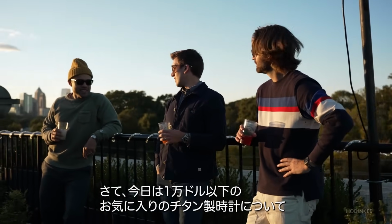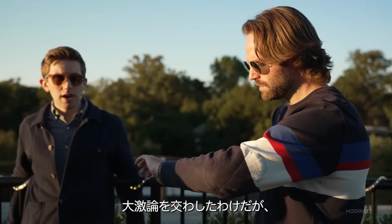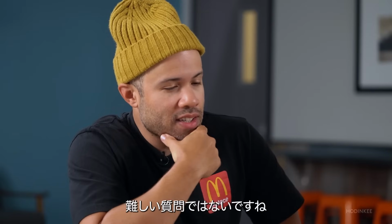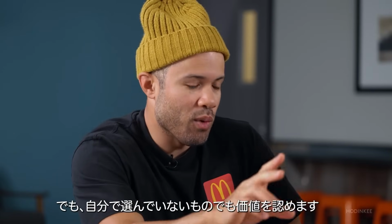Okay guys, we've had some great discussion about our favorite titanium watch picks under 10 grand. If you had to put your money into one of these watches, which would it be and tell me why? I'm not gonna say it's a tough call. I think for me it is kind of easy, but I do see value in the ones I'm not choosing.